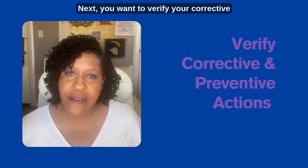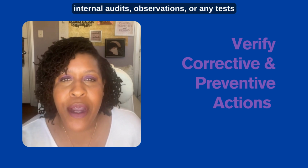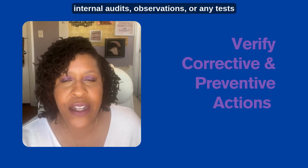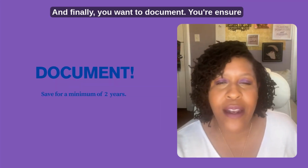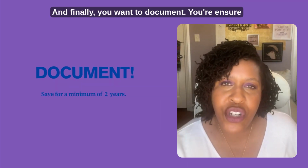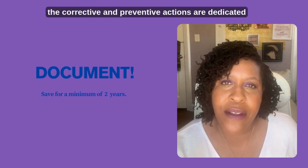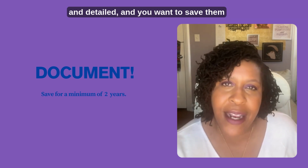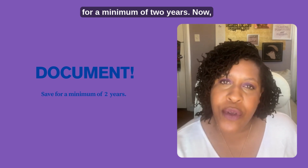Next, you want to verify your corrective and preventive actions. And this happens through your internal audits, observations, or any tests to prove that your fix is actually working. And then finally, you want to document. You're going to ensure the investigation, the root cause analysis, the corrective and preventive actions are dedicated and detailed, and you want to save them for a minimum of 2 years.